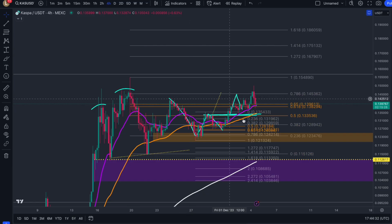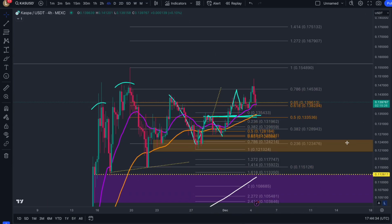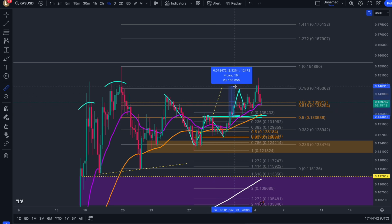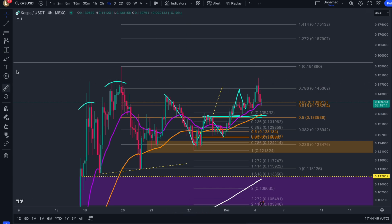And now if we take a look at Kaspa, this is exactly what happened move for move. So not only did we break out of this double bottom and you have an opportunity to take this target, which was almost a 10% move without any leverage. So imagine if you're doing 10x on that.